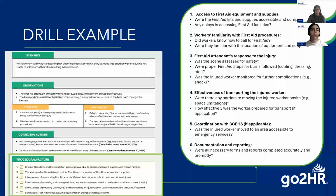So to start off with, the accessibility to equipment and supplies. You want to be evaluating whether your first aid attendants and transportation assistants can quickly access those first aid kits, equipment, and the first aid room, and whether they know how to quickly locate it. This also includes checking the availability of your supplies, like dressings, cooling agents, and any splints. So making sure that the necessary supplies to treat a specific injury are there.